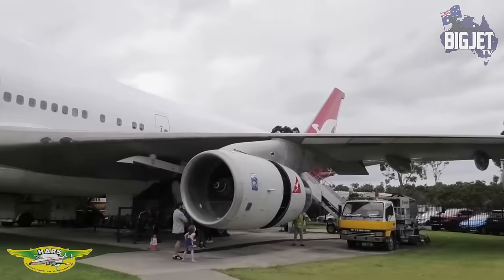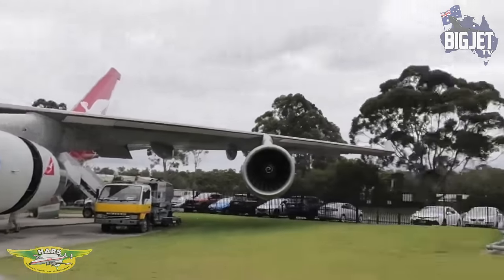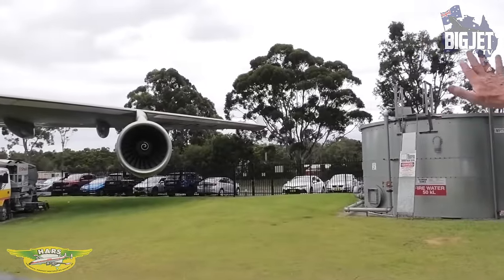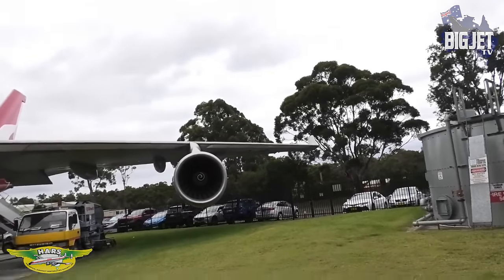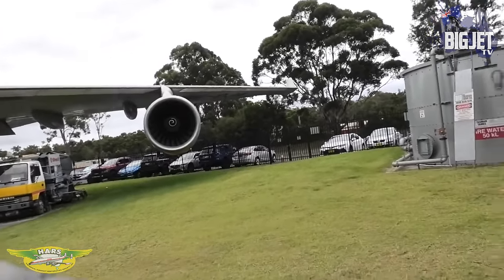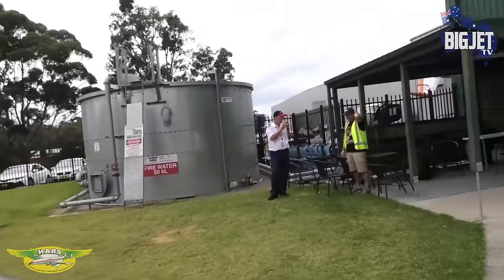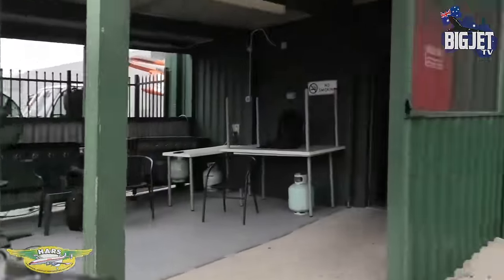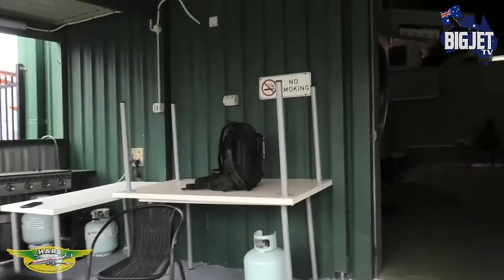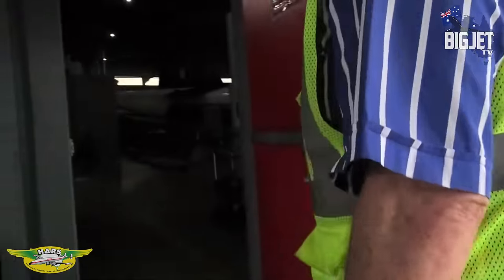So the wings are 2 metres longer than the 300, with more fuel and winglets. Right, thank you, Phil. A lot of fuel. 216,000 litres. It's crazy, isn't it? That's incredible.